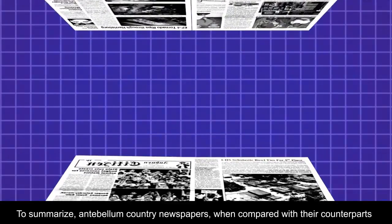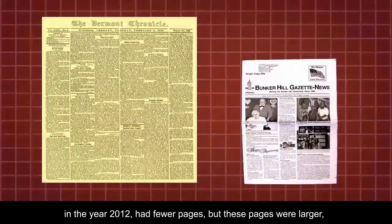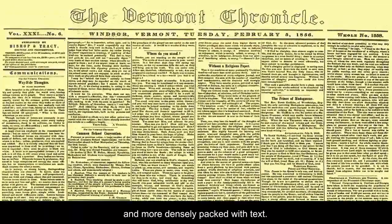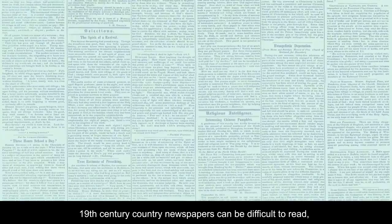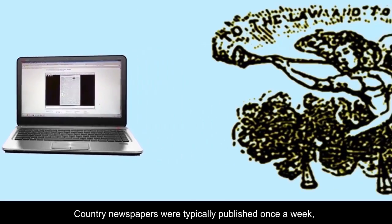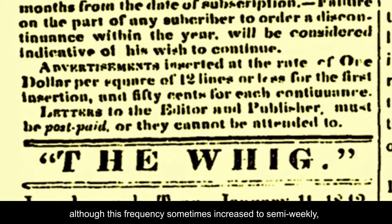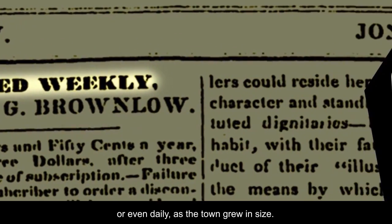To summarize, antebellum country newspapers, when compared with their counterparts in the year 2012, had fewer pages, but these pages were larger and more densely packed with text. Because of their size and layouts, 19th century country newspapers can be difficult to read, especially when viewed on a computer screen. Country newspapers were typically published once a week, although this frequency sometimes increased to semi-weekly or even daily as a town grew in size.